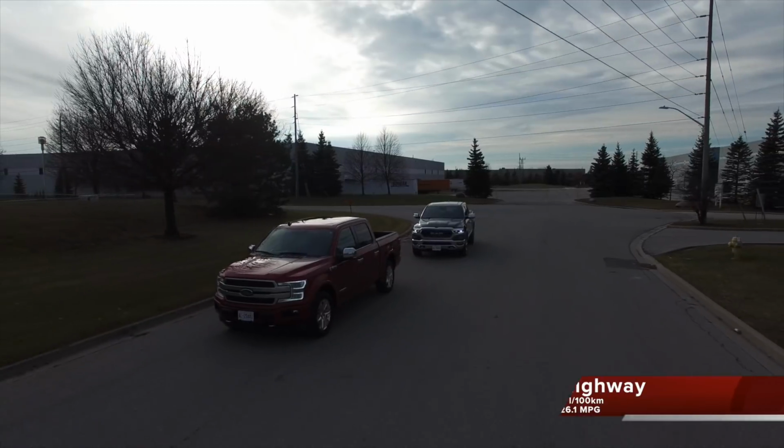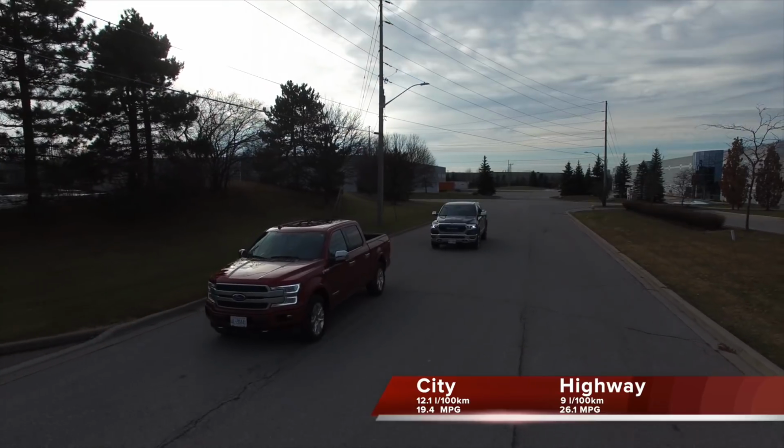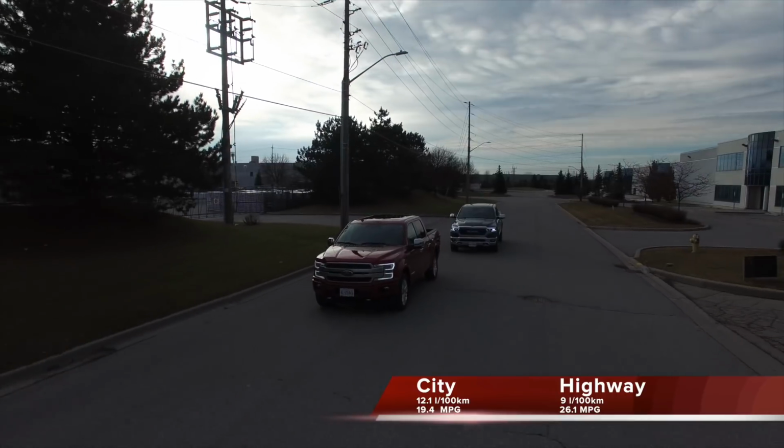So, I mostly did highway driving, so not really a fair comparison, but while I was in the city, I did about 80K and I was averaging about 12.1 liters per 100, which I think is pretty damn good. For a truck of that size? Killer. But on my way down to St. Catharines, I was averaging 9. On the highway? On the highway. Wow. Now that's awesome. Yep. That's like passenger car territory. Granted, it's a diesel. Yep. Can't really compare the two, but for what it is, this is actually pretty nice.